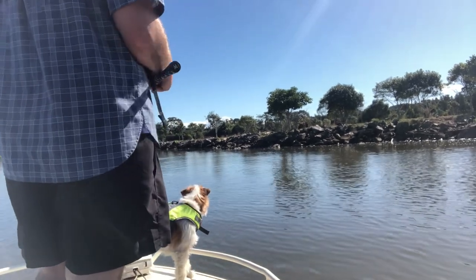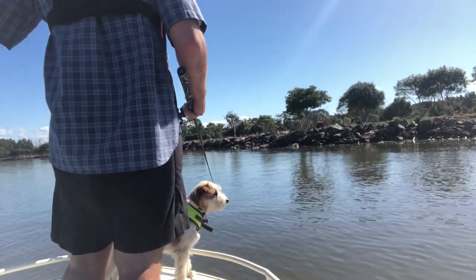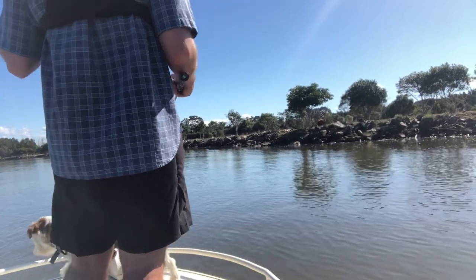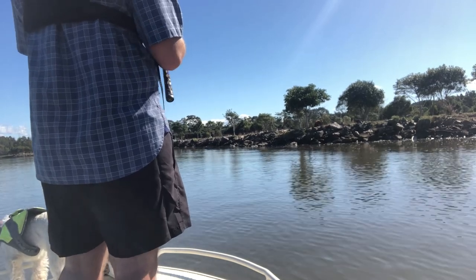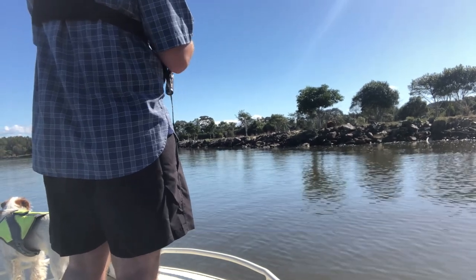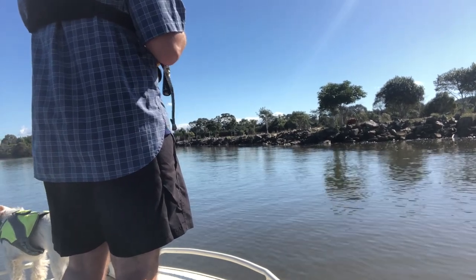I'm wondering why I'm not flicking directly towards the bank. It's because when we're sitting, the hole comes out around about here. So the idea of that, and because the current's still coming in, if we flick upstream, you can keep better contact with the lure and also reduce the number of snags we get. You can watch the line a lot easier. It makes it a lot easier to know if we get a bite or not.